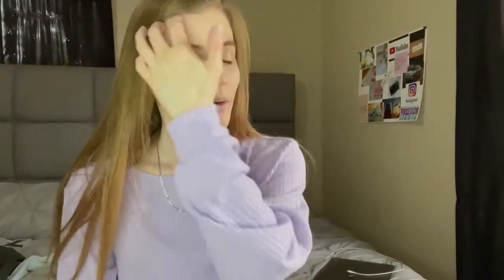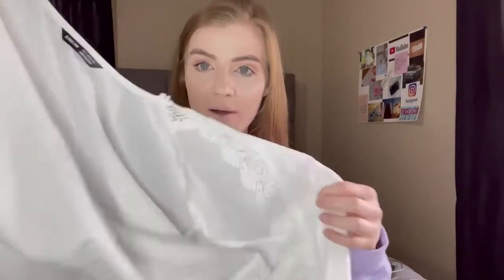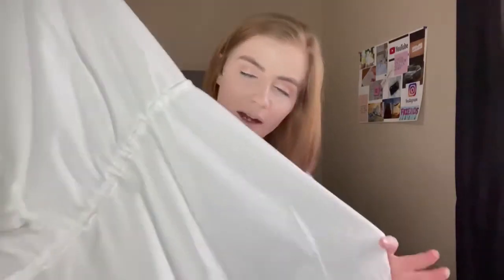On the website, when I did order this, there was a girl who made a review about it, and she wore it over her bathing suit at the beach. It looked so cute. So that's what originally gave me the idea. But when I tried it on, I was like, wow, you could do a lot of different things with this. It's very, very lightweight, very see-through, so make sure you take that into consideration. But it's a very, very beautiful piece.